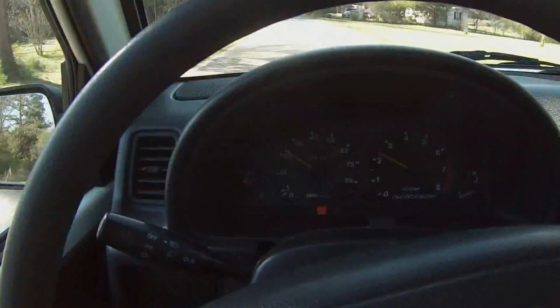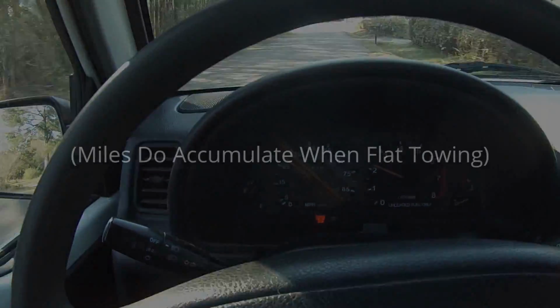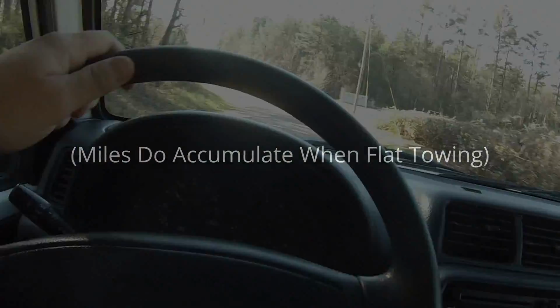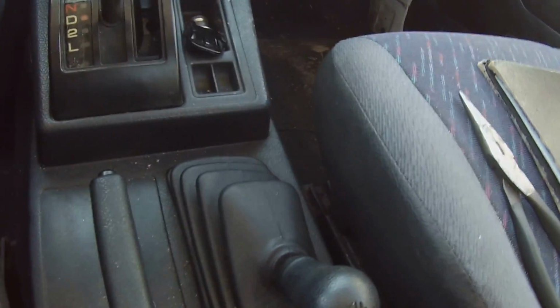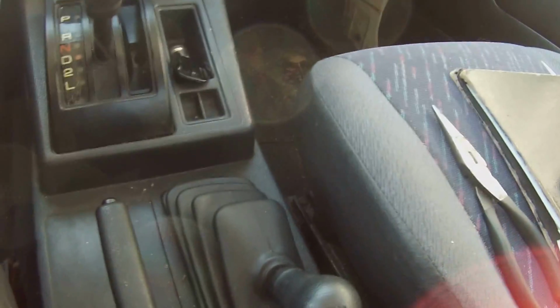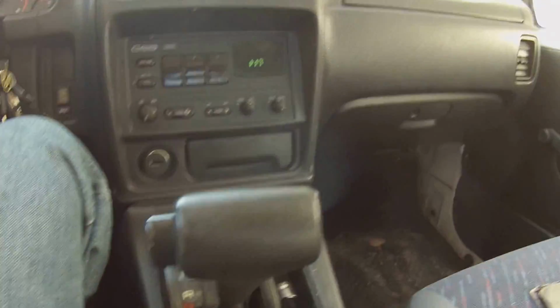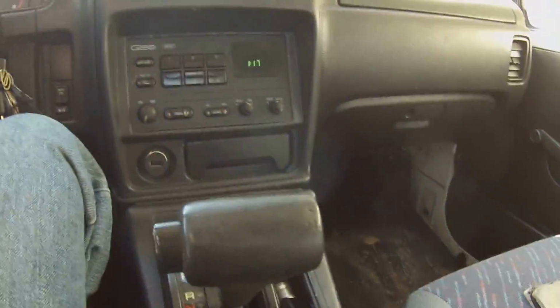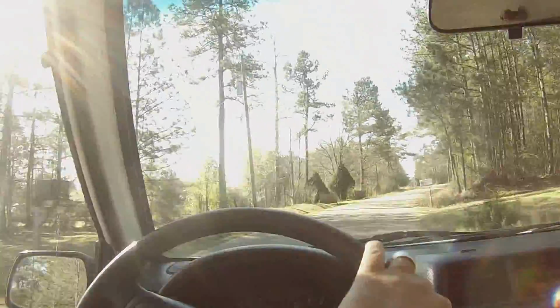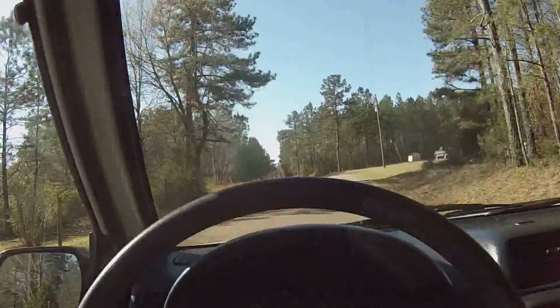The Tracker now has 108,000 miles. When you flat tow it, what happens is you put the automatic transmission, you put the transfer case in neutral, and you can leave the transmission either in park or neutral, it doesn't matter, and it allows you to flat tow it. The little Tracker, engine-wise, is running good.